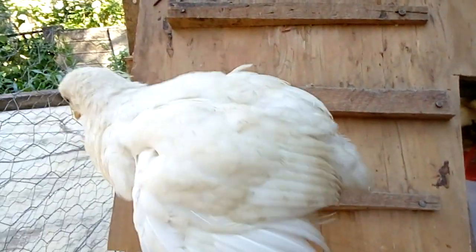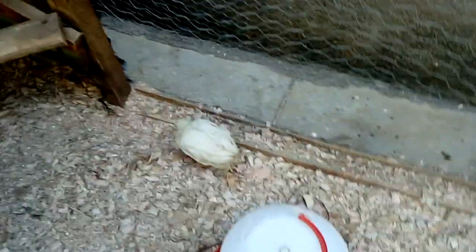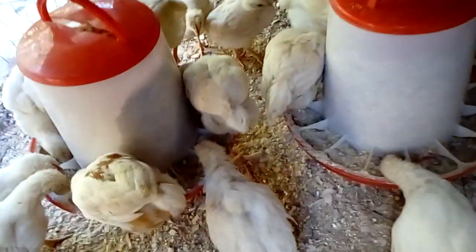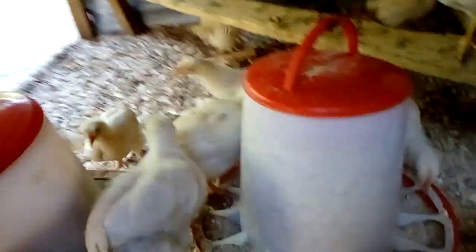They're just stepping on me everywhere, just flying over me. They think that I'm bringing them food. Of course, I bring them food, feed. So they got used. Look. So this is where they feed. Some have gone outside, so you need to bring them inside.